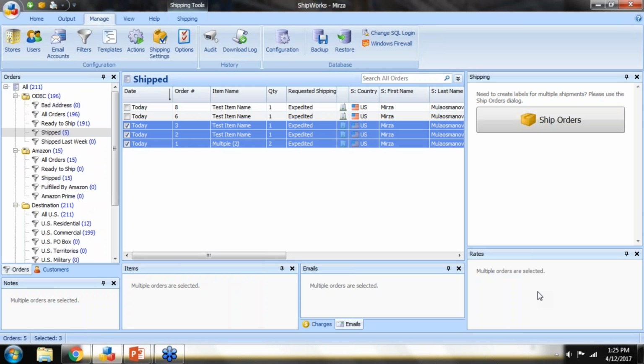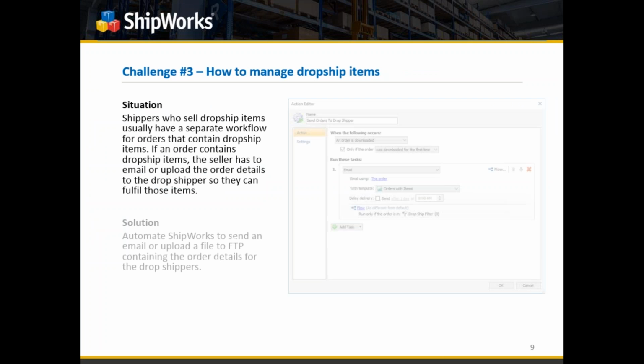No problem. Okay, so ShipWorks has the ability to send the order data via email, upload the order data via FTP, or save the file locally. We can even send a web request containing the order data to a third party, if you have a third party fulfilling those specific items for you. Let me hop into the PowerPoint here.